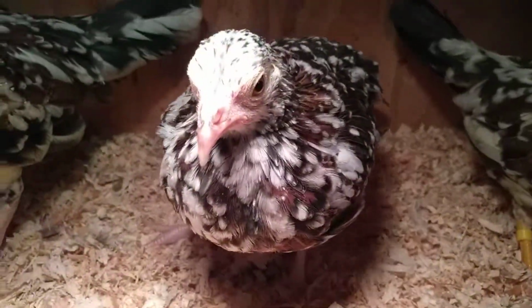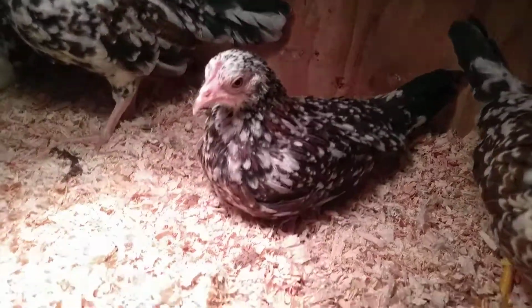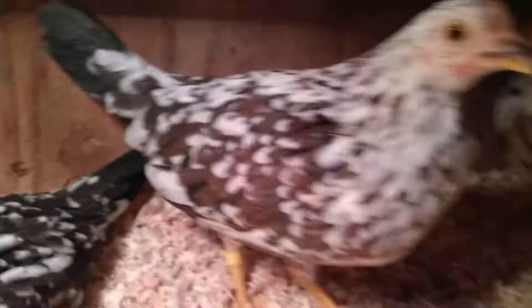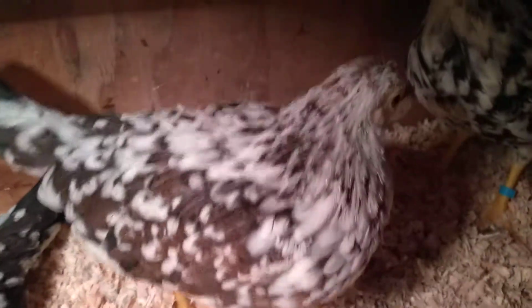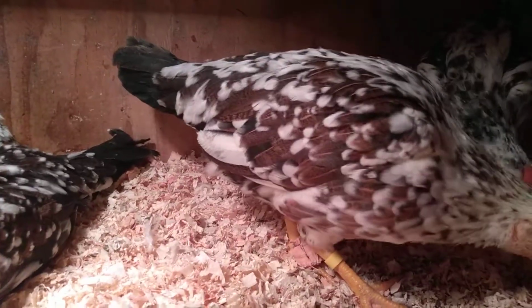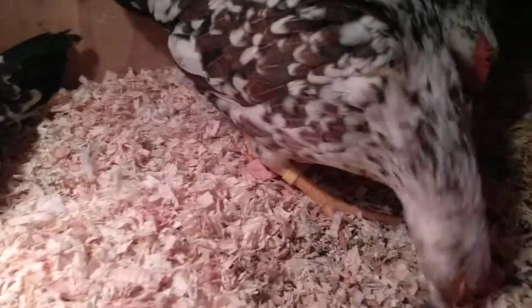Look at this girl. She is so beautiful. She's starting to get a lot of that red coming through now. You can see it. And this is the white one I was talking about. She's almost got it in her head. It's kind of hard to see on the camera, but kind of a gold color to it, which I'm really liking. These other chickens, they don't have much of that, so she's a little bit rare.